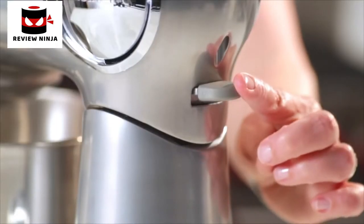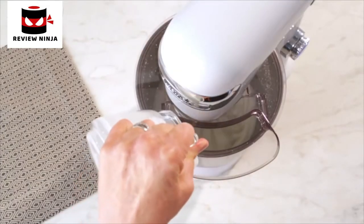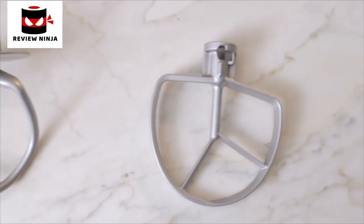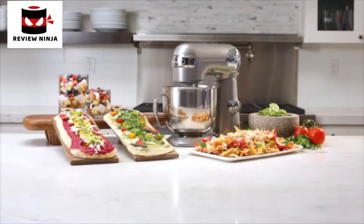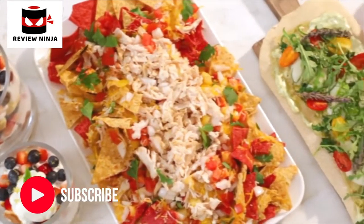The tilt-back head allows for easy access to the mixing bowl, and the included splash guard makes it easy to add ingredients even during operation. The Cuisinart stand mixer comes with three accessories, a chef's whisk, dough hook, and flat mixing paddle that all operate with whisper quiet performance.